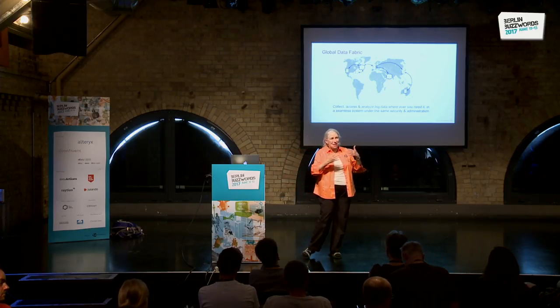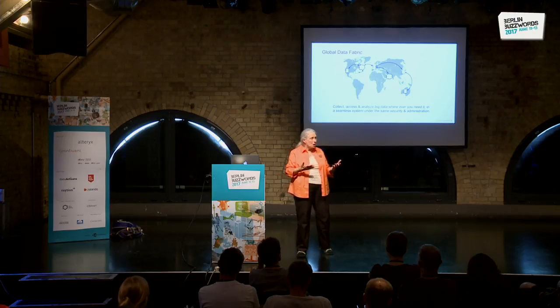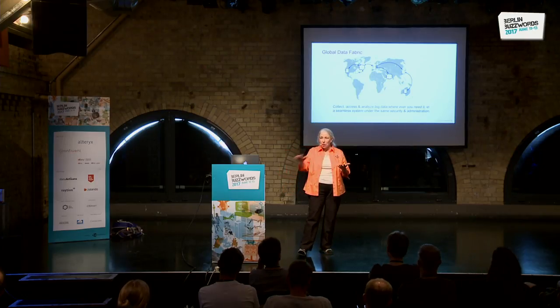So this ability to work with a global data fabric. As a developer, you want to use the data that you want. You want to be able to have access to all data if you need it for a particular project. Some data you probably shouldn't have access to, so whoever's controlling that should be able to keep the data in one country if it's not supposed to move, and not give you access to things you don't want access to.